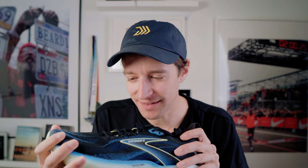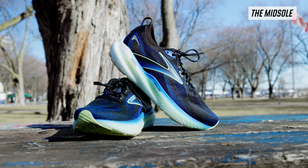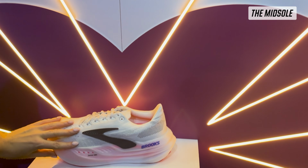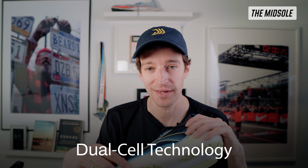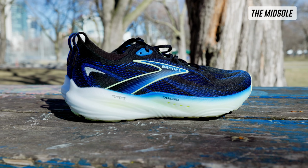It's not that it's overly light or flashy. Really, the magic is in the midsole. It's made out of a supercritical foam that's a lot more comfy and a lot more responsive than the foam from the Glycerin's past. In fact, the whole midsole is made out of what Brooks calls nitrogen-infused DNA-tuned foam. So it's a supercritical foam that Brooks uses in its workout shoes, like the Glycerin Max. And also like in the Max, this version of the Glycerin has dual cell technology. So basically these tiny little pods in the midsole help absorb shock in the heel and then propel you forward at the toe. So it's fast running shoe technology infused inside of an everyday trainer.